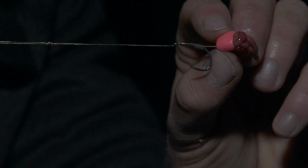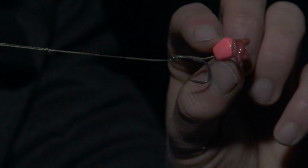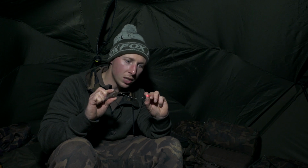Now I'll use either a piece of plastic corn or a little 8 or 10 mil pop-up. Again, that doesn't really matter to me. The only reason that I've got it there is one, for a little bit of buoyancy, and two, to separate the maggots from the hook. And then, as you can see there, I've got 5 maggots just sat on top there.